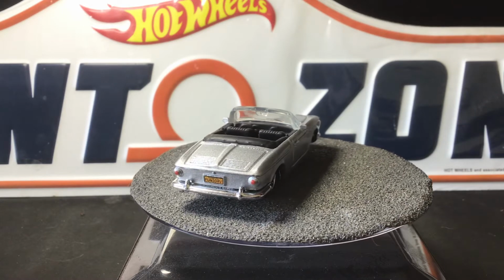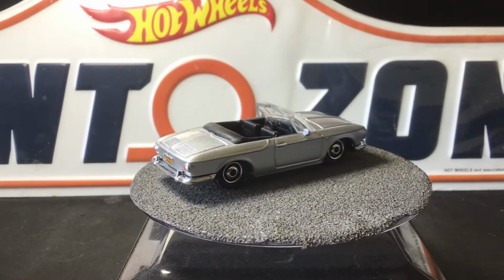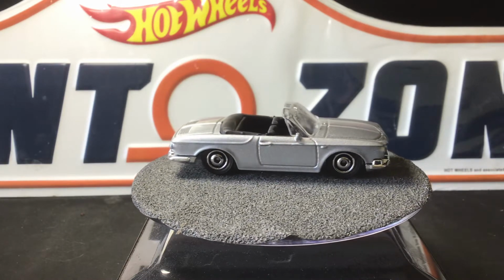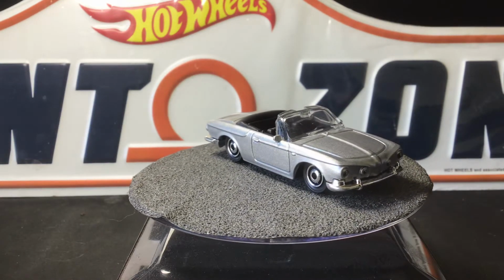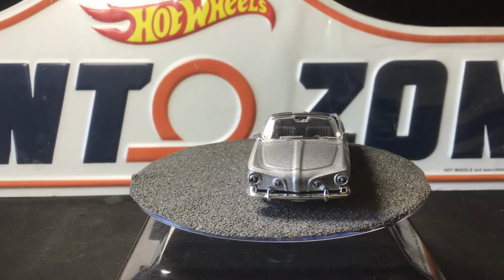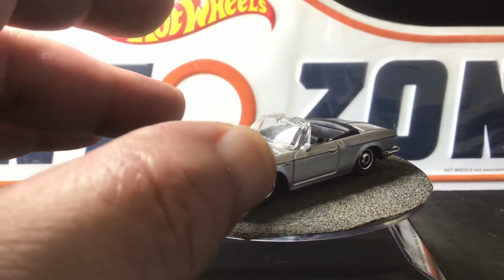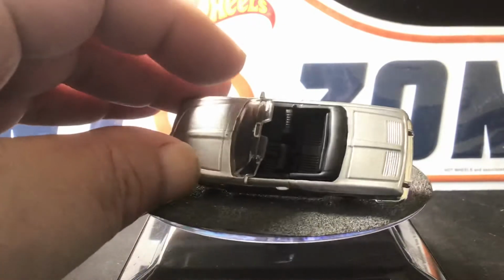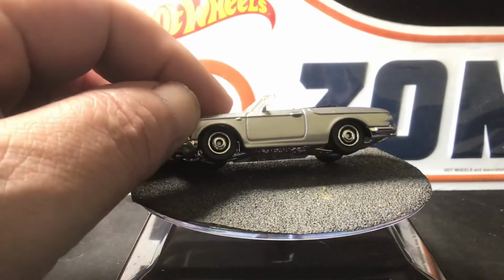Continuing on with my ginormous Volkswagen collection. This is where we're going to start getting to the really neat stuff as we go on. So there's some pretty cool things. Starting off with this Karmen Ghia convertible in a silver metallic, and it's got black interior. Pretty neat little louvers on the trunk.